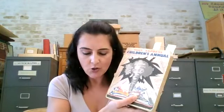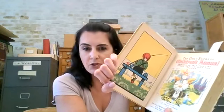It is called the Daily Express Children's Annual. This was published in London in 1933. In 1929, British book publisher Louis Gerard conceived and designed books with movable parts. At this time, they were not called pop-up books. I'll show you in the table of contents that he refers to these as books with self-erecting models. So that was the term that was used for pop-up books in this particular publication.